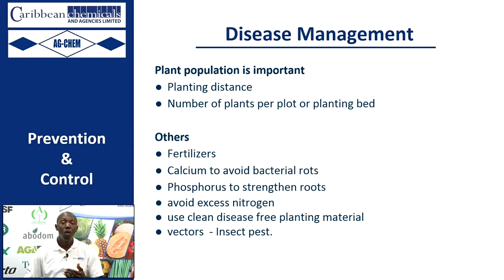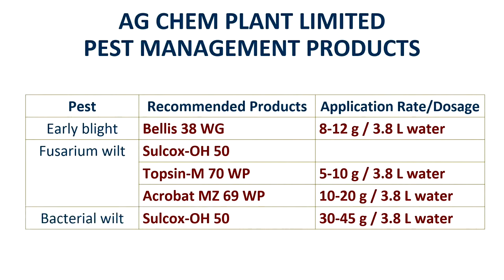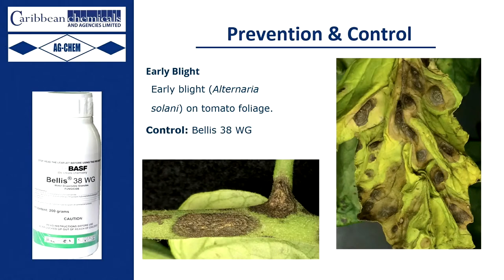Ensure that you're using clean and pest or disease free planting material. So you don't want to be taking an infected planting material into the field. And of course, you monitor your crop by scouting and going through your field and ensuring that you are keeping abreast as to what is happening there. Now, for your various fungal pathogens, we normally recommend a wide range of products here. We have your Bellis, your Sulcox, Topsin, Acrobat. Those products can be utilized throughout the crop cycle and the crop life. Now, depending on the nature and the situation you have, then you might need to do a cocktail mixture and to step in even more aggressively.